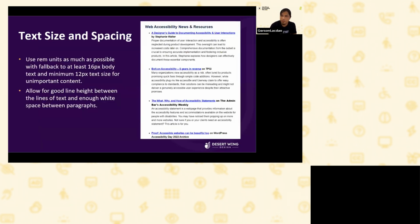Text size is important for readability. My recommendation, and what I always normally use for each email, is 16 pixels for body text. For not-so-important content, such as what you place in the footer, the minimum that I would use is 12 pixels. If possible, I would also recommend using REM units instead of pixels. REM units allow the user to set the size of the text. For example, we have low vision users or even elderly users who would set the text size of their browser to large or extra large. So REM units would respect that.